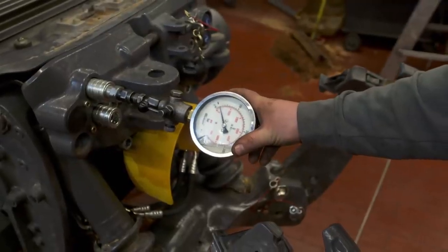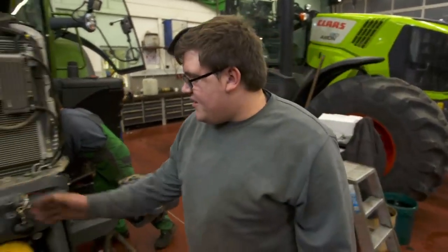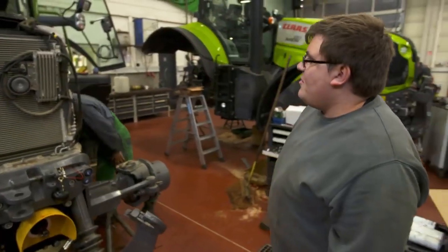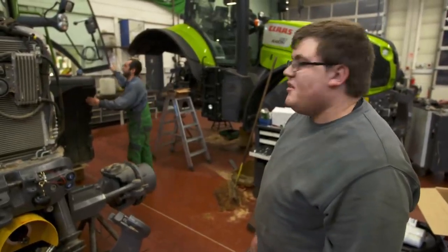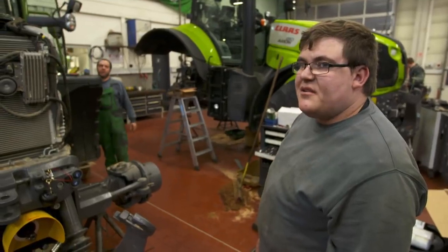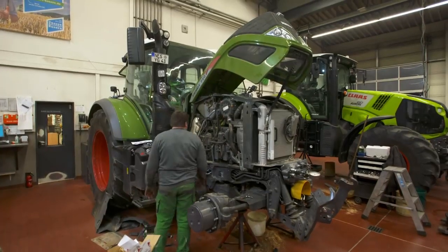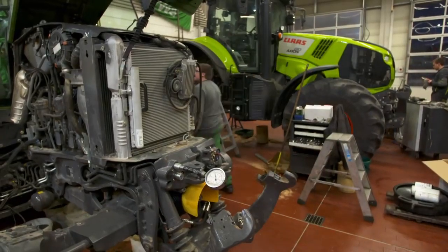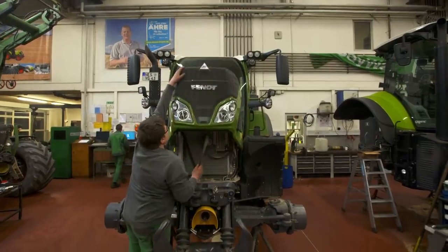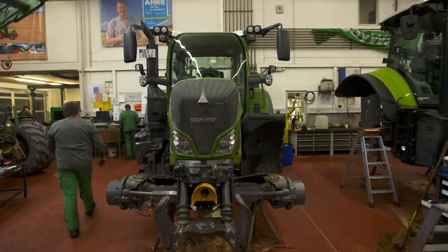A final engine test. Everything seems to be fine. The control unit is building up pressure. We just have to attend to 1 or 2 more details like the side panels, the wings, and the tires. Then the tractor will be ready to use again. In a few days, this agricultural colossus will be back harvesting on the fields in Franconia.